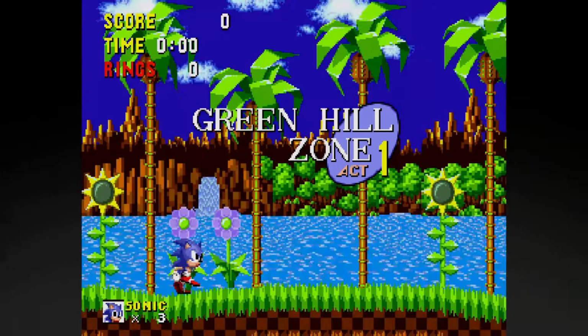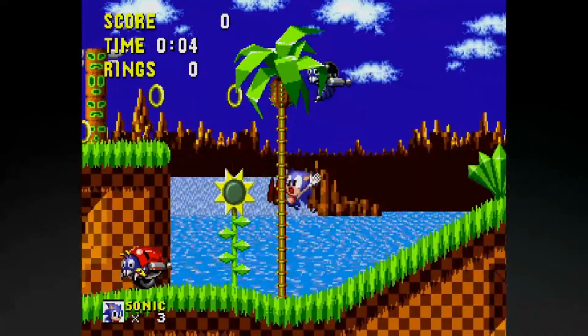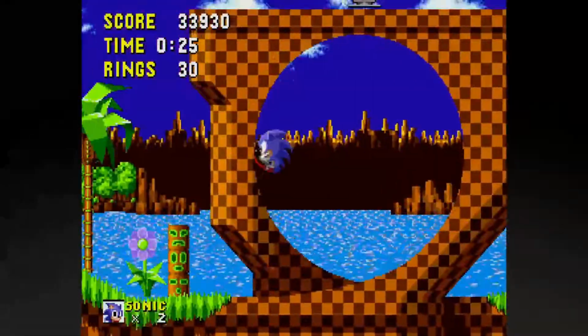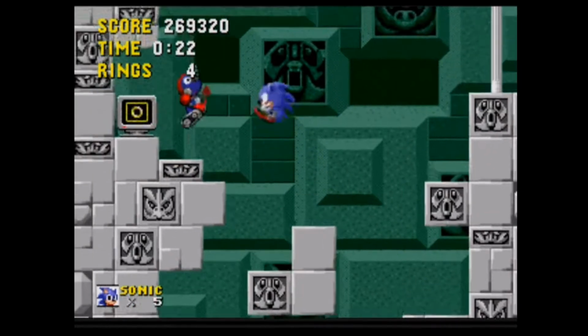We start off with the first and best stage of the game, Green Hill Zone. It's fun, fast, and has multiple paths, everything a Sonic level should be. There's no doubt that this is the reason for Sonic's success. Who would go from Green Hill Zone to any other level in Sonic 1 and say, oh yeah, that's the best Sonic level. This is the Sonic level.